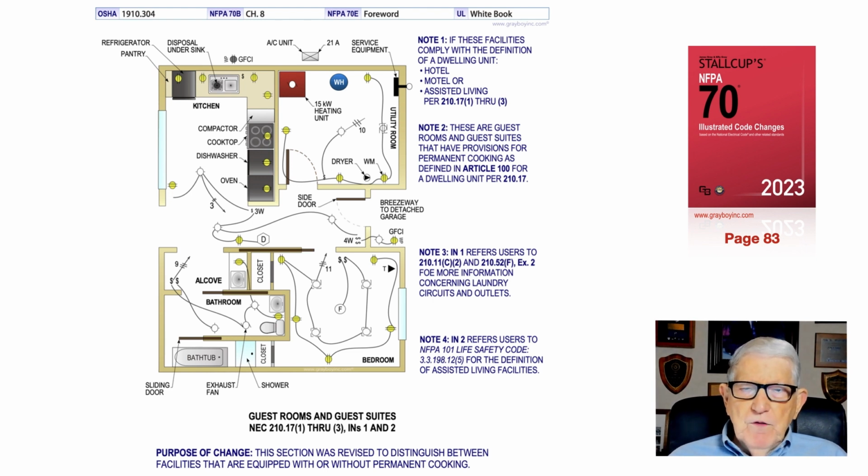And when you review very carefully now 210.17 1 through 3, as well as the informational notes 1 and 2, then we can get a very good handle of what is required if it's just spaces or areas used for living, or rooms, maybe that's a better word to use, for living areas, sleeping, and sanitation. We're going to have those in guest rooms of hotels and motels and assisted living.